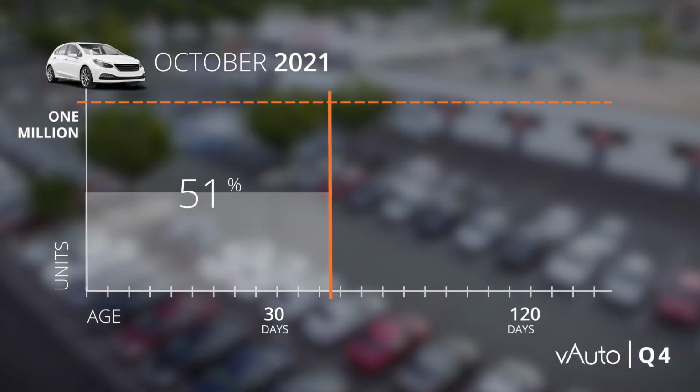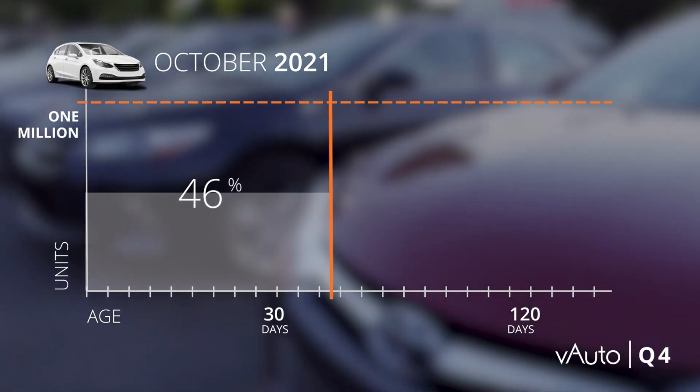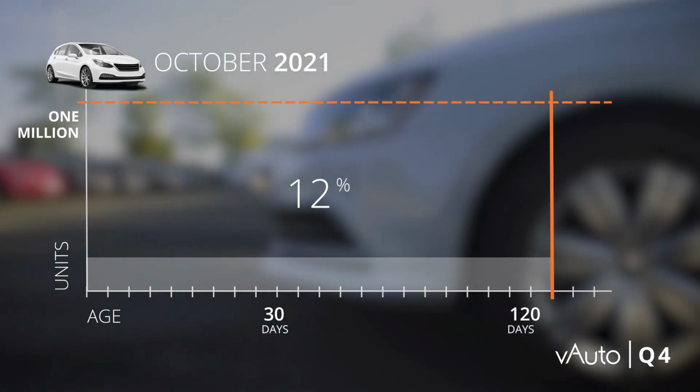But 46% of new car inventory across the country is older than 30 days, and 12% is older than 120 days. Numbers like these are killing dealers' new car allocations because, as you know, the OEMs reward those who turn their inventory the fastest. If you're struggling with your sales efficiency, it's time to wipe the dust off the hoods and do everything you can to make sure the factory doesn't count those units against you when they run their monthly production reports. What's your exit strategy for those units older than 30 days?